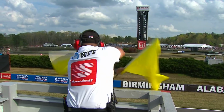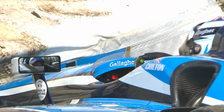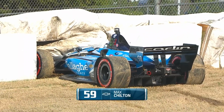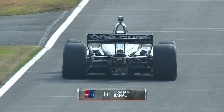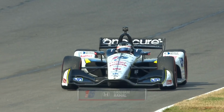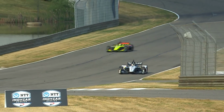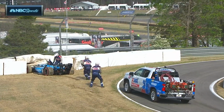First full course caution of the Honda Indy Grand Prix of Alabama, and there are multiple reasons. This is Carlin Racing's Max Chilton in the Gallagher Chevrolet. Nose in, pictures speak for themselves. The other reason is Graham Rahal in the OneCure Honda. His problems continue and he is stranded on the back straight. High drama. Something happened with Graham Rahal. He said the dashboard went black and it rolled to a stop in the middle of the straightaway, and then Max Chilton crashes on his own, and then it was the danger zone all over again, but they left the pits open and let everybody get their pit stops done.